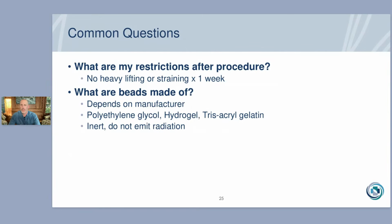What are the restrictions after the procedure? There is no heavy lifting or straining for about a week after the procedure. And this is done primarily to protect the access site.